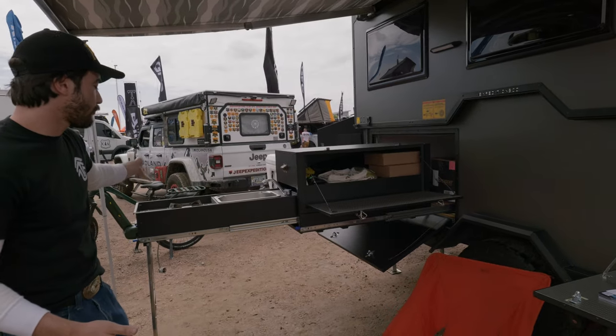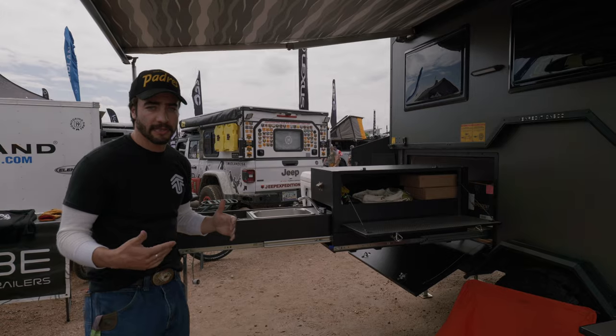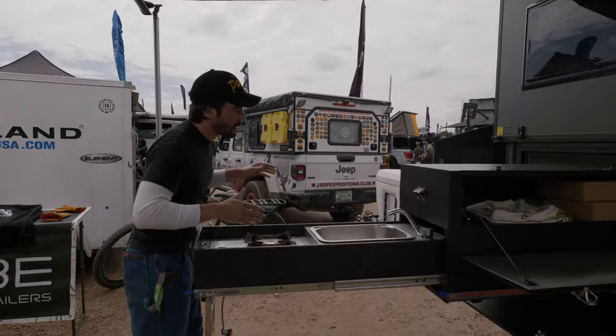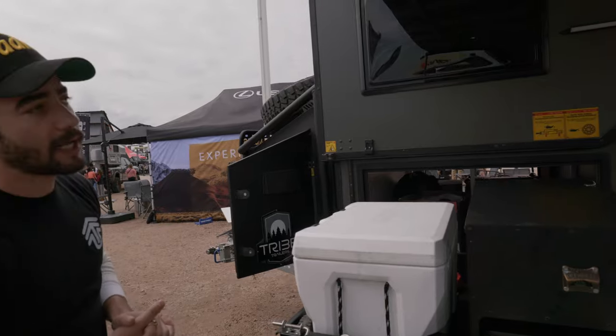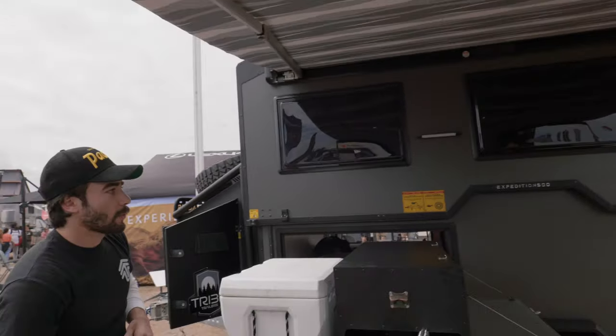You have a slide out for your burner and your sink. The final version of this is going to come with our 10,000 BTU stainless steel burners. On this side, you can see we have a space for the fridge unit that you have. You can either put a fridge here or a cooler, there's plugs for the fridge. And then to protect you, which was really nice yesterday when it was raining, is this electric awning.